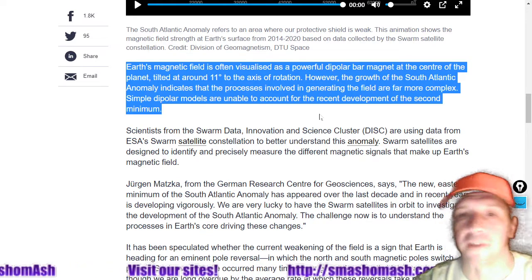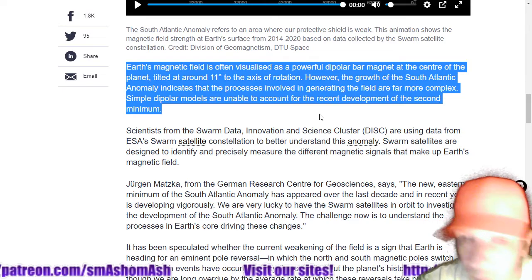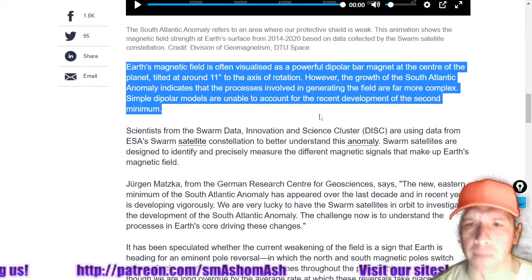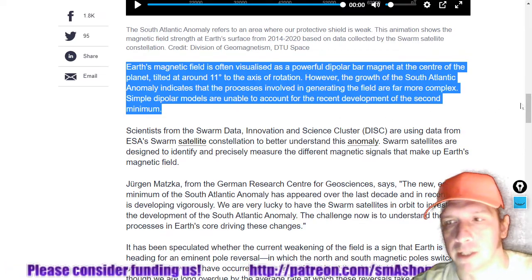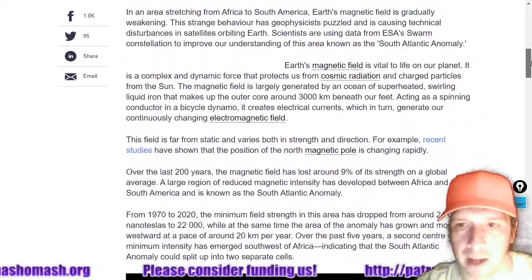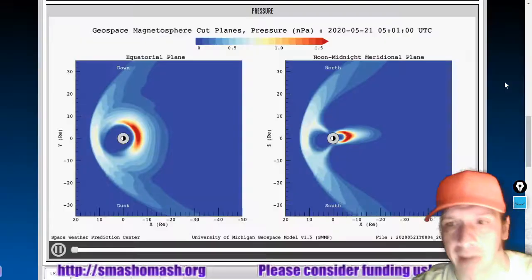The growth of the South Atlantic anomaly indicates that the processes involved in generating the field are far more complex. Well, who would have guessed it? Simple dipolar models are unable to account for the recent development of the second minimum. Yeah. Earth's magnetic field is not generated by liquid iron, as liquid iron can't even be a magnet.